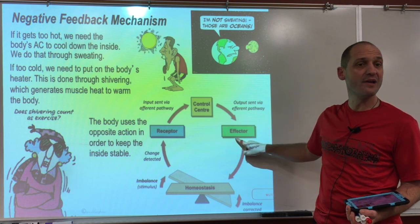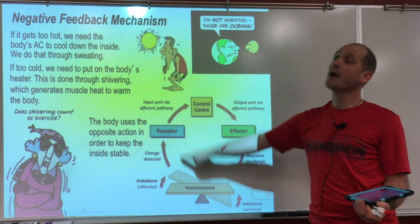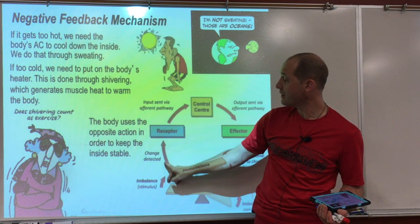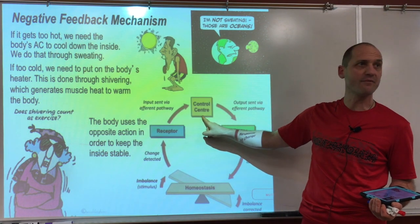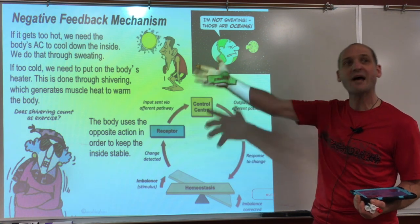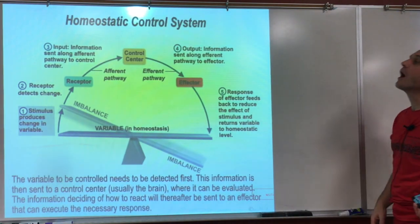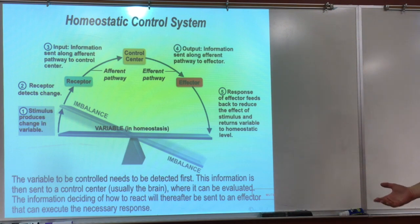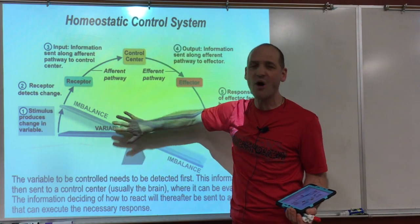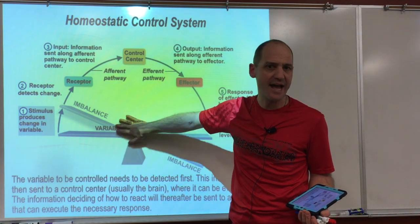And then, in the blood sugar discussion, we get insulin squeezed into the blood, and then the blood sugar goes away. In this discussion, it gets too hot, we pick up too hot, and the brain says, what the heck are we going to do about that? We start sweating. The glands start to work and get all that water pushed out. And with the sweat, the heat goes out. So when we look at a negative feedback loop, or the homeostatic control system, this is a fundamental way things work. Same with neurology. Neurology will work the same way in many aspects.